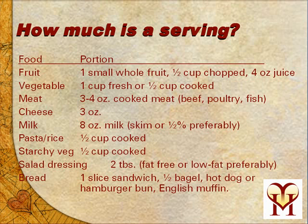So how much is a serving? A serving is one small whole fruit, or a half cup chopped, or 4-ounce juice. Vegetable is 1 cup fresh, or a half cup cooked. Meat is 3 to 4 ounces of cooked meat. That's beef, poultry, or fish. And that's about the size of a deck of cards, or about the size of the palm of your hand.